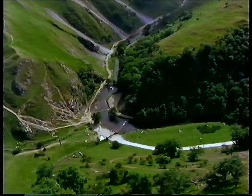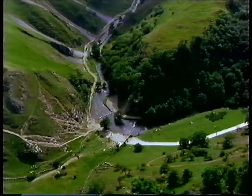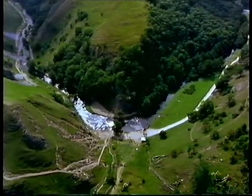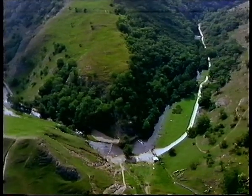The Pennines form the rocky backbone of England. At their southern end, they subside into the Derbyshire Dales. This is Dovedale, most dramatic and lovely of them all.